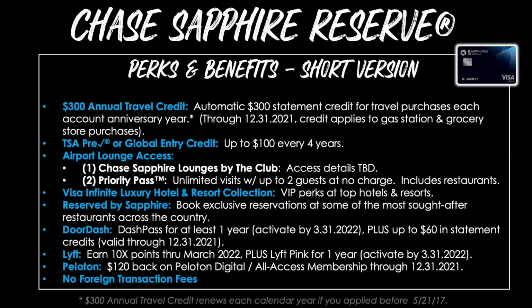We've then got a few partner benefits with DoorDash, Lyft, and Peloton, so feel free to pause this screen to read those details if you're interested in learning more about those. Lastly, there's no foreign transaction fees on this card.